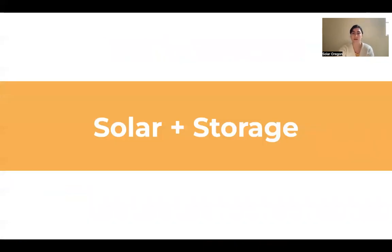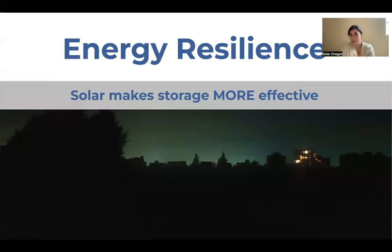Okay, solar plus storage. If we look at this picture, this is just an example of energy resilience. We have a neighborhood where everything is dark, and then there's this beacon of light that is still shining during an outage. That's what this is trying to show: during an outage, if you have energy resilience, you'll still have light. And solar plus storage make both more efficient.